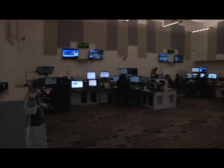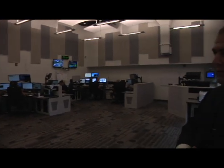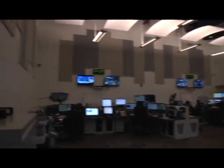A couple of things that I wanted to point out to you: you'll notice the boards on the wall, those are actually sound soak boards. That's to take away the echo in the room. You'll also notice that there are security cameras throughout our entire building, specifically in this room as well. Those cameras are just to protect the agency against any liability.